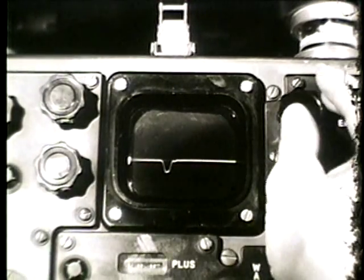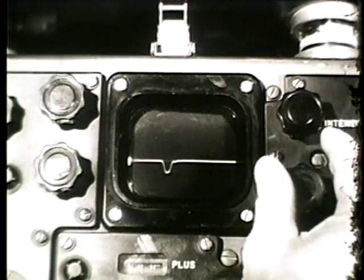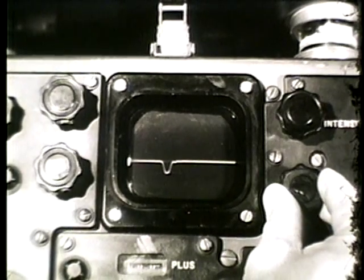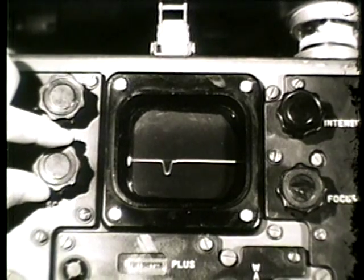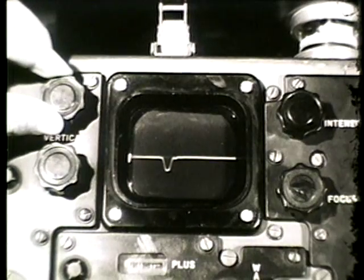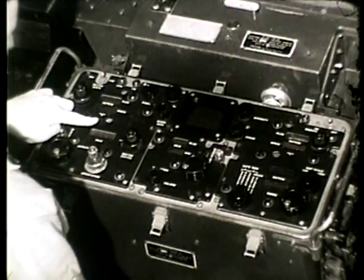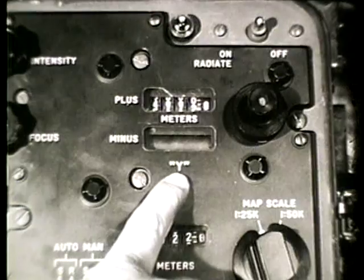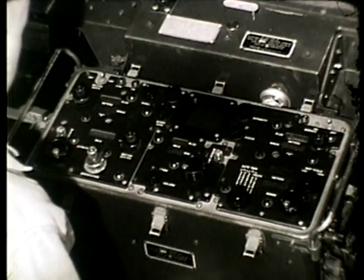The A scope has four controls: intensity, focus, scope gain, vertical positioning. The radar X and Y indicators present target location in either grid or Cartesian coordinates.